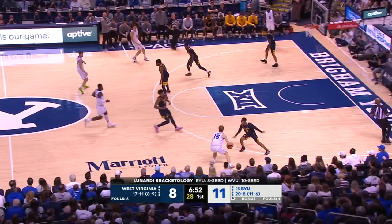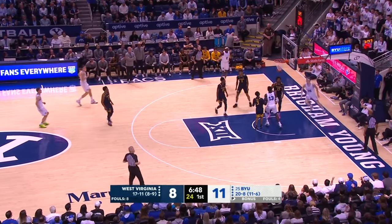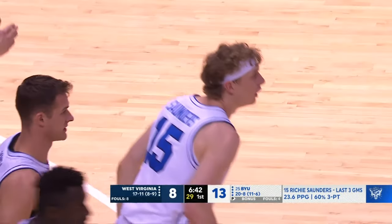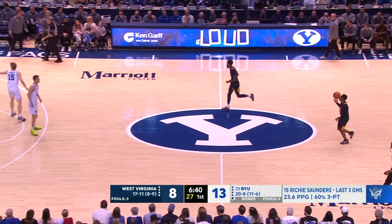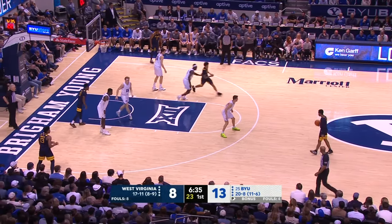And Rich, right now with no Javon Small on the floor, where does the scoring come from if you're West Virginia? We know where it comes from for BYU. It's Richie Saunders. And remember, Hansberry has 2 fouls, so the rim protection is extremely limited. Look for BYU to attack and try to get to the rim.